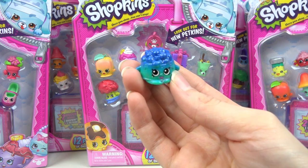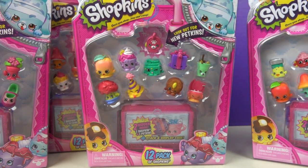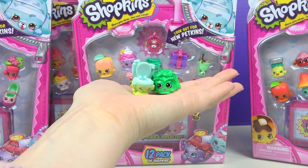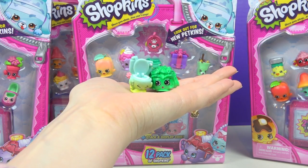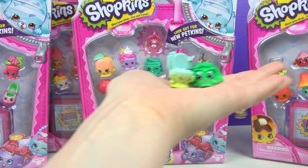So cute. Okay, Emily, pick the next 12 pack we open. I want this one. Oh, one from the back. Cool. All right. So here's what we're opening. Okay, so starting on our next 12 pack, we got another Flushes and another Crispy Lettuce. So guess what? Emmy, you get them because they're duplicates.